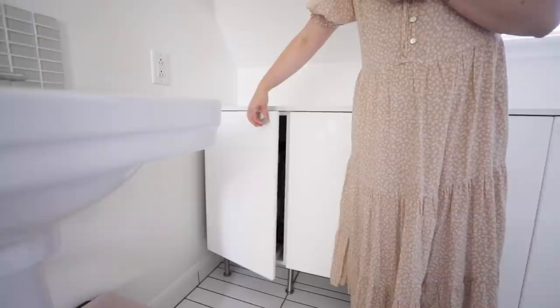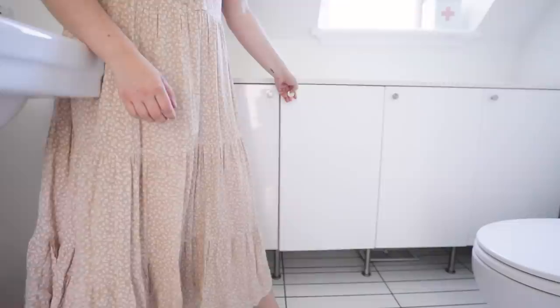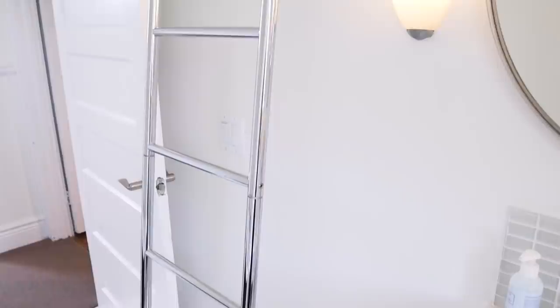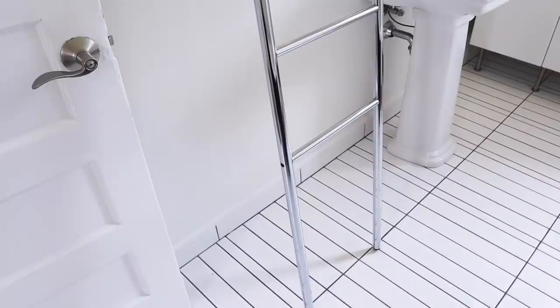So much storage in here, like so much storage. I've just filled cabinets with things. It makes me so happy. Also storage in here, all my makeup is in these drawers. We also have this silver ladder, which I really like. I think it's a cool, interesting piece. It's a towel rack, so it's a place to store towels.